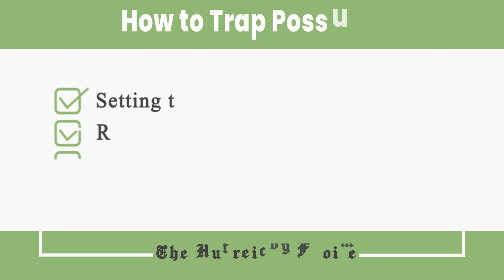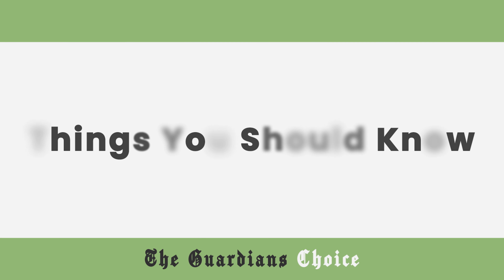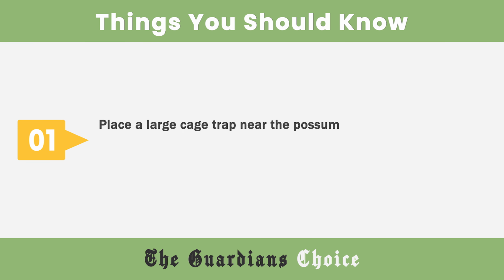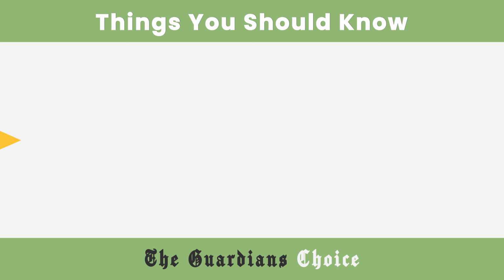This video will tell you how to set the trap, relocate the possum, and deter possums from your home. Things you should know. 1. Place a large cage trap near the possum's den or in areas that it frequents. Use bait like marshmallows, apples, and other sweet foods to lure it inside.